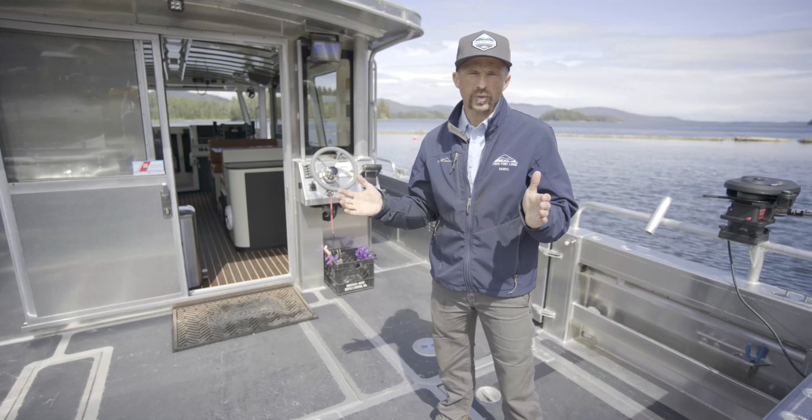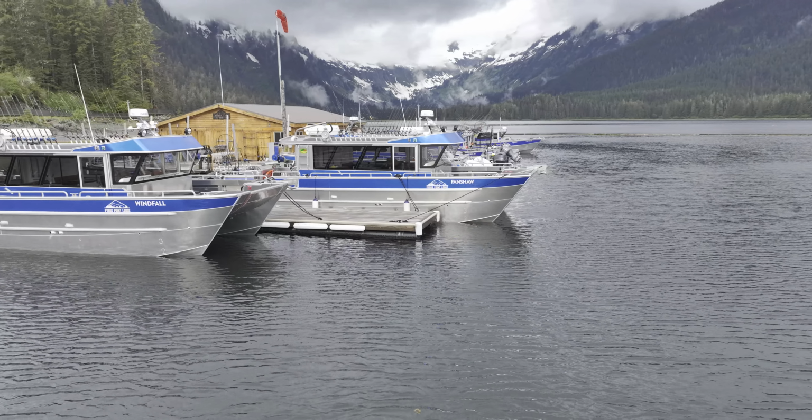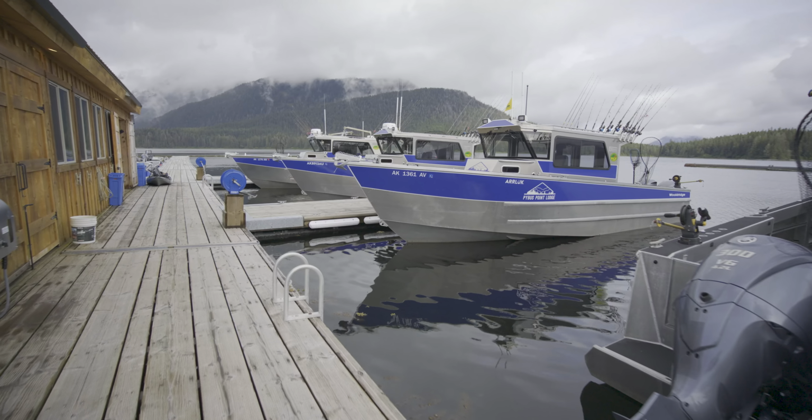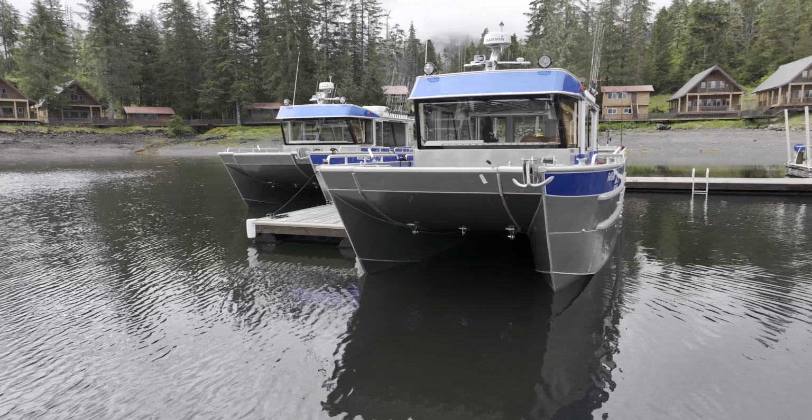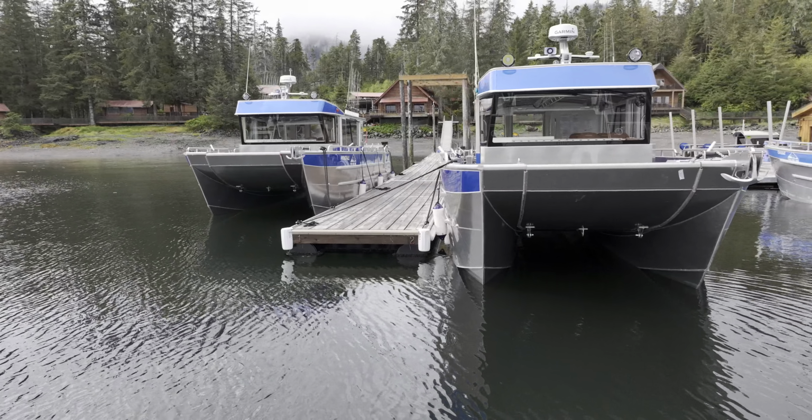So at Pybus Point Lodge, we have several boats to accommodate any group size. We have our smaller boats that are set up to go out and adventure in groups of up to 6. And we have these larger vessels that are set up to go out in groups of 8 up to 12.